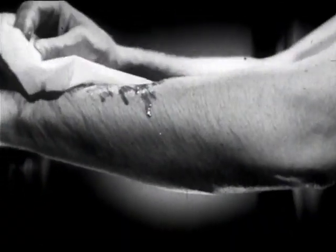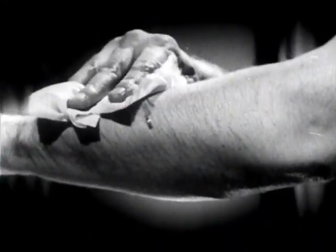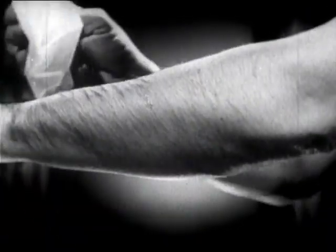First, quickly remove as much of the liquid gas as you can by carefully blotting with dry cloth or absorbent material. Be careful not to smear or spread the liquid gas onto fresh skin areas. You must work fast. The liquid gas will cause blisters if not neutralized in a few minutes after exposure.